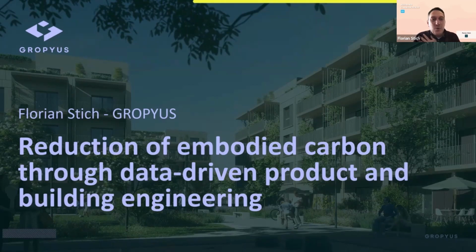I will be talking about the reduction of embodied carbon through data-driven product and building engineering. I want to start this with a little quote from Johan Rockström, which should show up now.